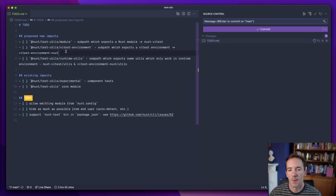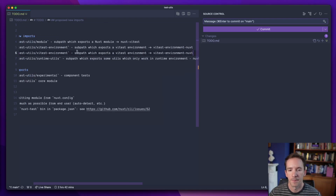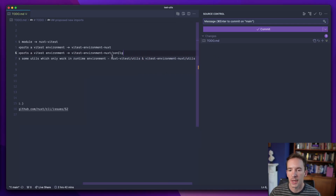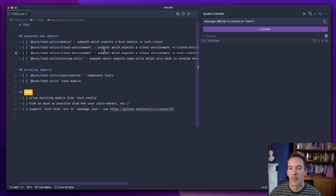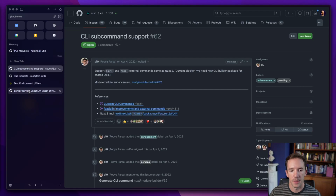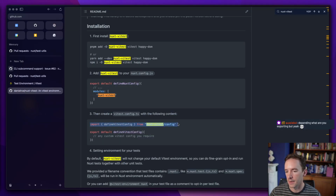Okay, basically because at the moment we actually have vitest environment nuxt config. So we have this, which is actually the same as vitest environment nuxt config and nuxt-vitest config, and that's a different thing. So thanks for the reminder here. So we might be able to do environments, or just config. At the moment we have this import define vitest config from nuxt-vitest config. So this should be safe to also have a define jest config, or we just export them all.